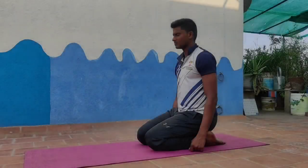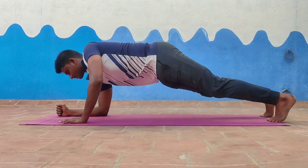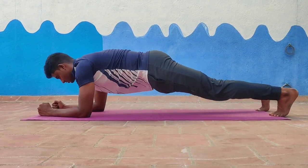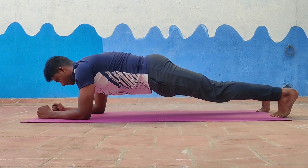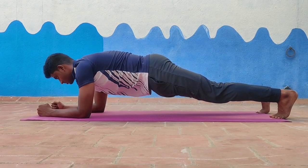Pose number 2. Plank. Nothing can pump up the effectiveness of a workout like the plank can, so let's do it. Start by getting into a push-up position. Now, place your forearms on the ground so that your elbows are right below your shoulders. Make sure that your body forms a straight line from head to toe. And that's it. You're planking. We'll put 30 seconds on the clock. Go!